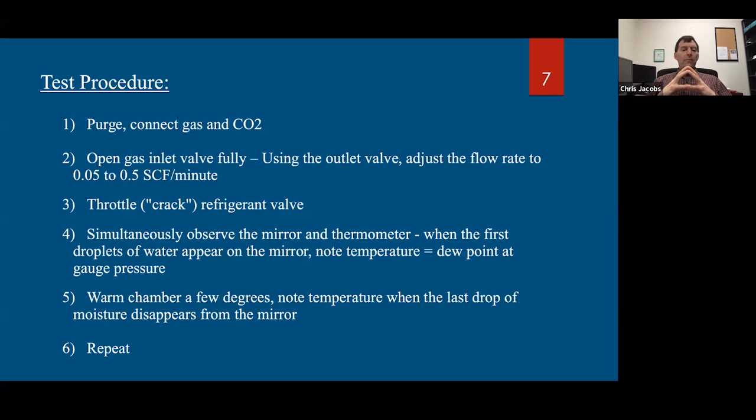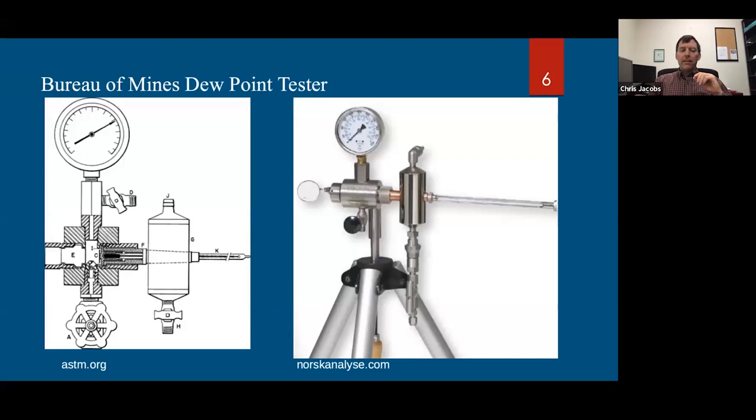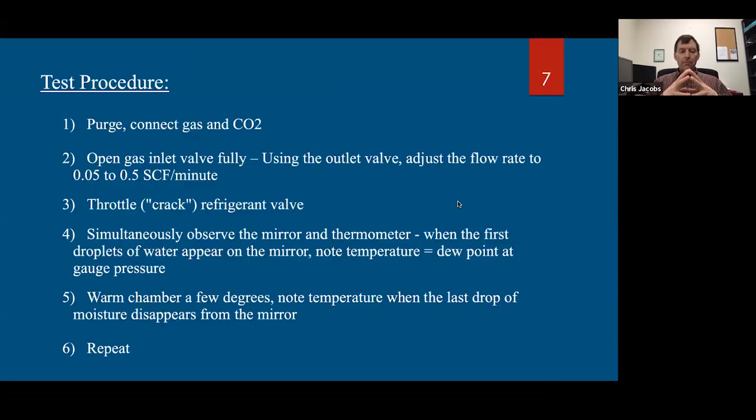So now we're going to simultaneously observe the mirror and the thermometer. So going back to this picture over here, you're going to be looking at this mirror, and then you're going to be looking at the thermometer. Now, you can spend most of your time focusing on this mirror, and as soon as you start to see condensation form inside the unit, then you can look at the thermometer, but you need to be paying attention to both.